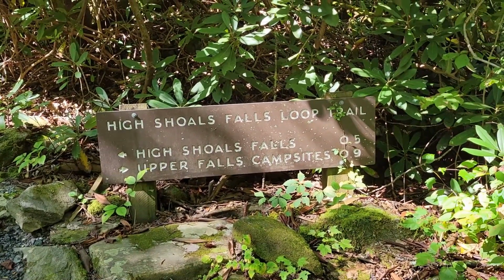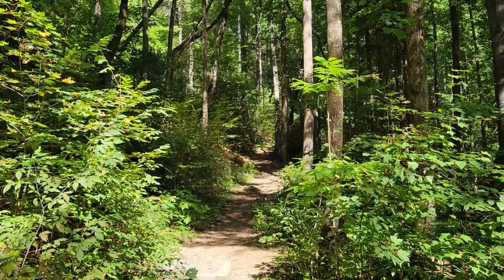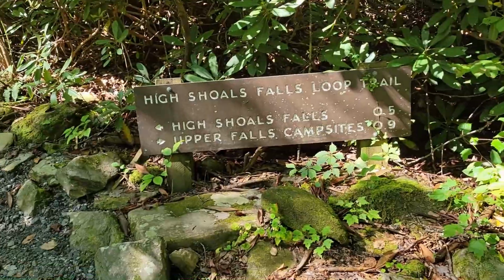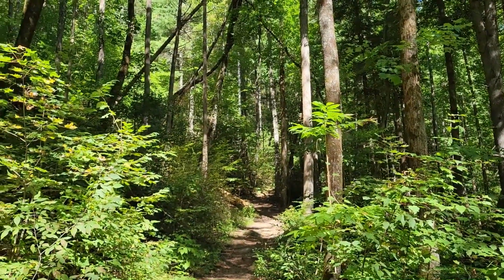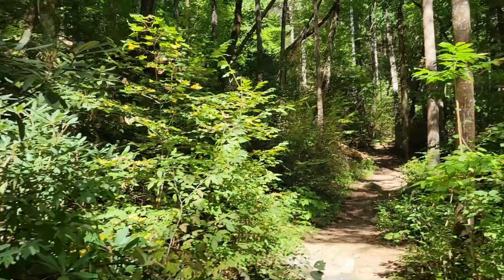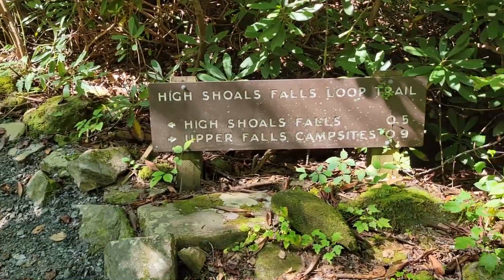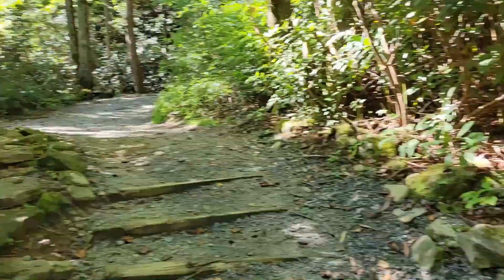Yeah, 0.9 Upper Falls Campsites. And trust me, that's not easy. It's 0.9 miles, which doesn't sound like a lot, but trust me when I say it's all uphill. But that campsite up there is beautiful. I mean, how many campsites out in the middle of nowhere have toilets? Now you could have went this way, and I'll have to remember that.